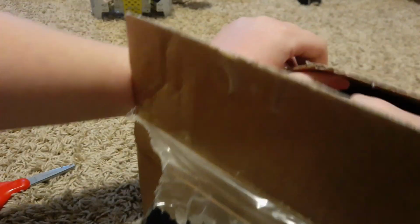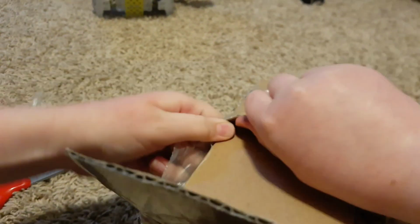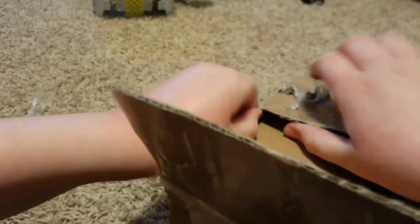Okay, I'm closing my eyes. I don't know if you guys can see it. Okay, you can't. I'm going to open this part up, and then I'm going to take off the packaging tape, and I'm just hoping it's my model plane.